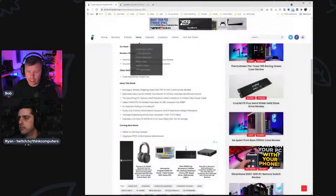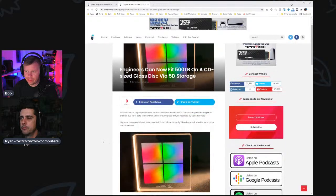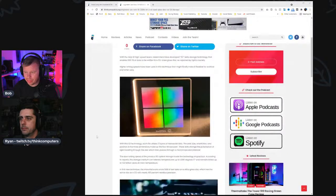Our last story for the week, which is pretty impressive, is that engineers were able to fit 500 terabytes on a CD-sized glass disk via 5D storage. That's pretty cool. The reason I put this on here is that it's obviously not a consumer application, but do you ever think we're going to go back to that type of physical media?